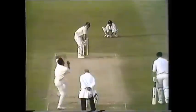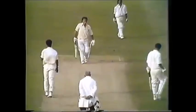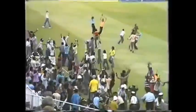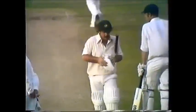Boyce to Marsh. Bowled him, and that, I should think, is just about the end for Australia. Marsh bowled by Boyce, aiming away through mid-on. He made 11, and the Australians are 195 for 6 in the 47th over, chasing 292 to win.